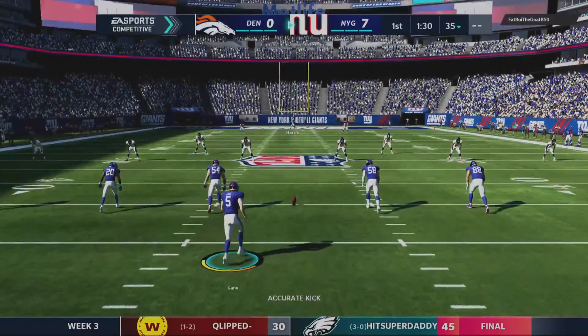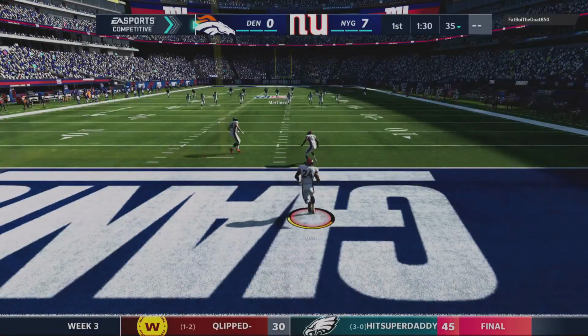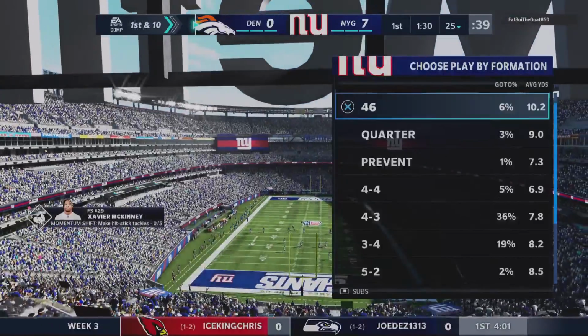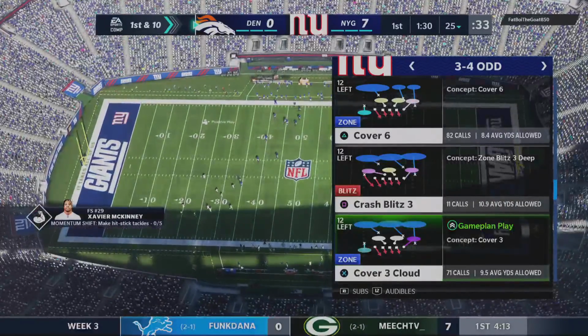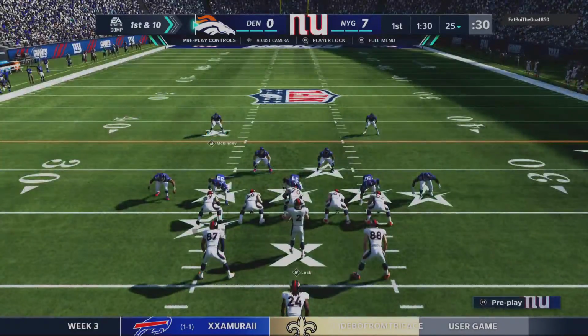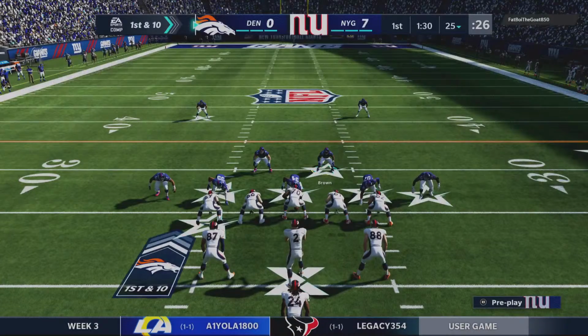Gano now following the touchdown here to kick it away. And this will be a touchback as that sails over the end line. 25-yard line. Locke and the Broncos going to come up first and 10 at their 25-yard line.